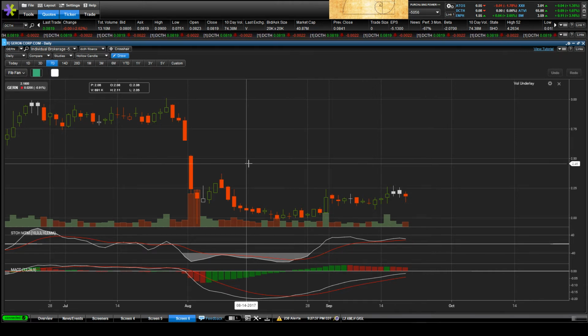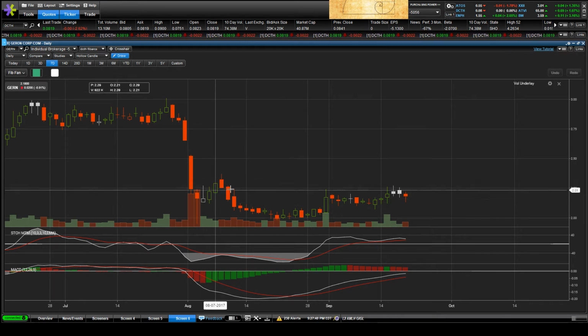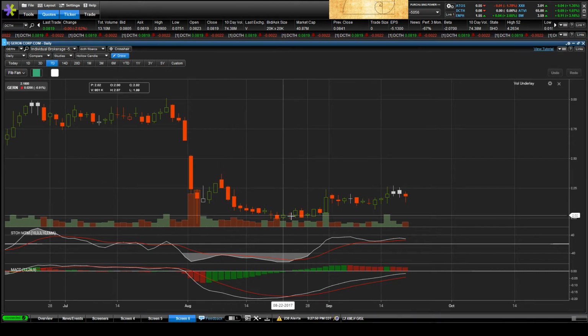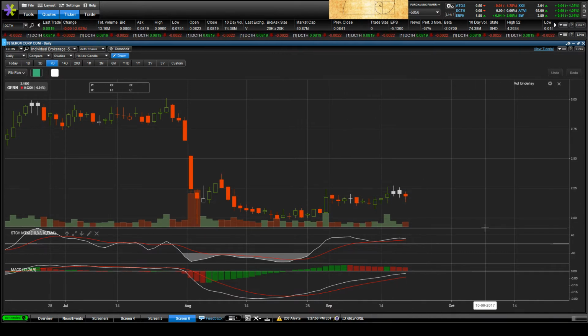Excuse me, I needed some water. Yeah, but it looks pretty healthy in terms of the recovery. It tried to test a really hard rejection here and it couldn't do it, so I'm guessing a lot of people left, and then that's why it went back down. But you have kind of a cup and handle thing going right here. Got a little doji action.